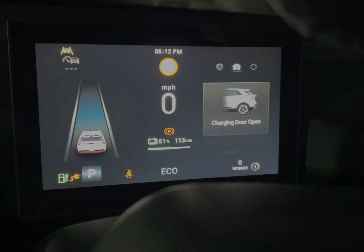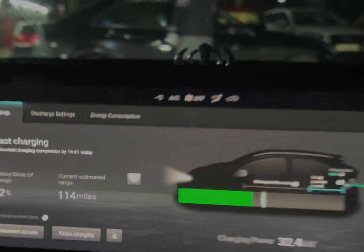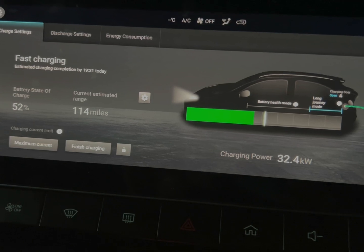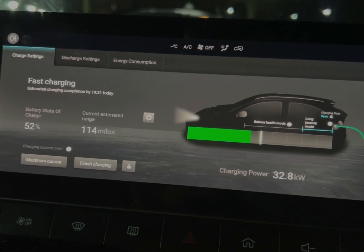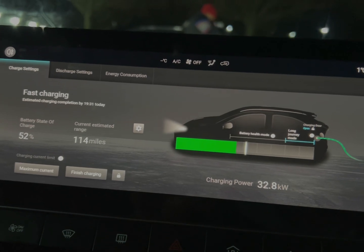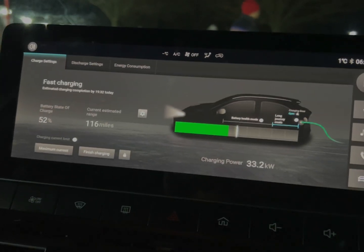So as you can see, we are sitting at 51%, 114 miles. It just changed to 114. Started at 43%. This is the state of charge, 32.4. I think on the charger itself it's showing 34 kilowatts, but I think it just loses some charge or some heating. I'm not sure. 32.8 now, 52%, 114. My home is around 70 odd miles from here, so if I want I can literally stop it. And price wise, yeah, it's moved up to 33.2.